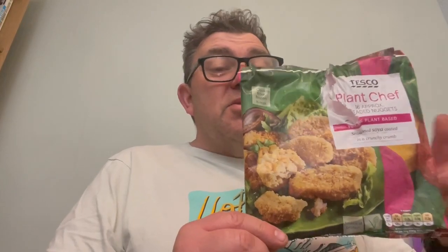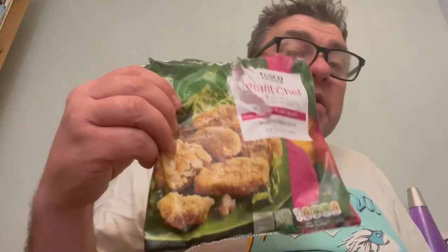Waffling on. I usually have them with rice and some sweet chili sauce. They're good. At £2.15, you can't grumble. My gripe is my Tesco doesn't have them in the freezer very often. So I'm going to give them an 8 out of 10.